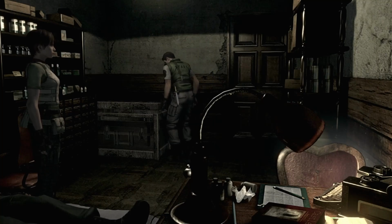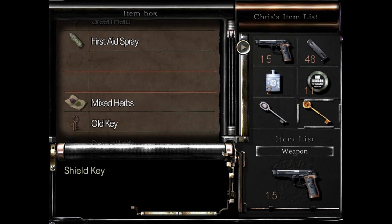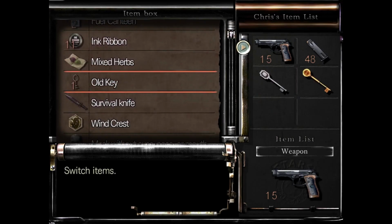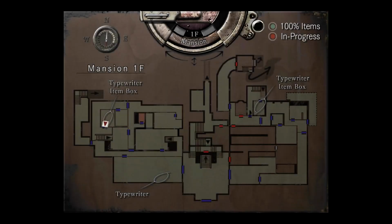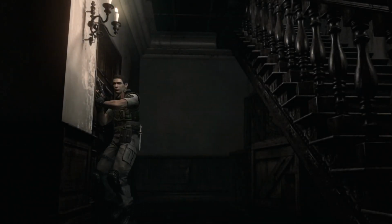So here we're gonna go into our handy dandy item box. I'm gonna put those away, put away the ink ribbons and the canteen. We're gonna get out the old key, and then we're gonna head out to the far west side of the mansion. We're gonna take a nice long run. There's some places on the east side that I think we're gonna have to get to.